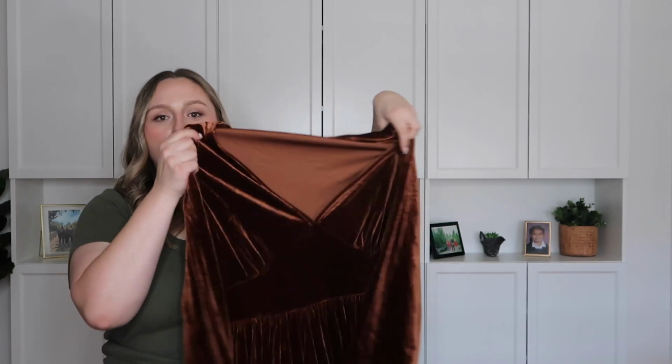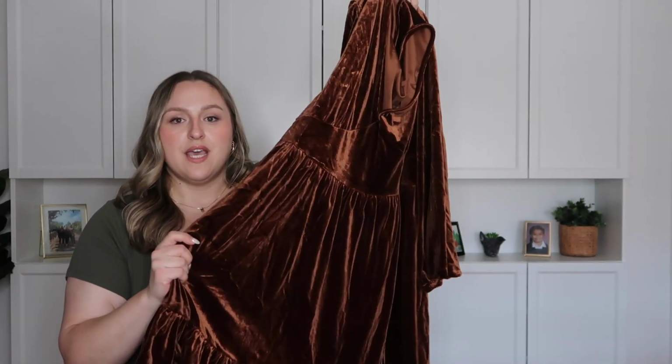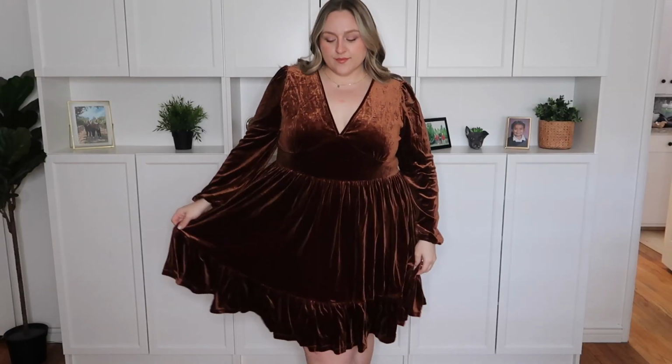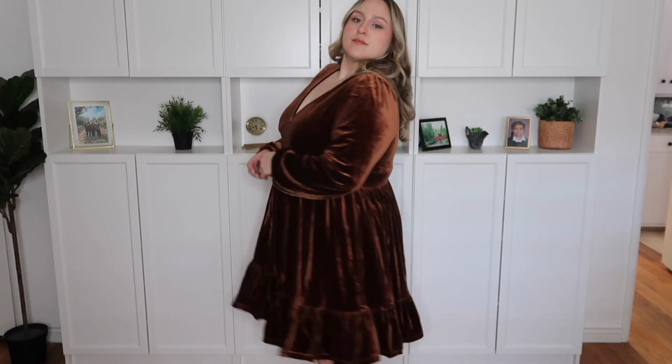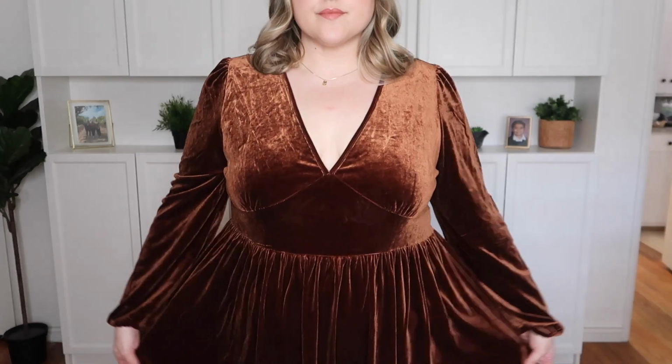Look at this dress. It is beautiful. Look at this beautiful brown colored velvet, very stretchy dress. This dress is super heavy duty. I feel like it has some weight to it, but it is so comfortable on, so adorable on. I just feel like this would be such a cute dress to wear casually or even to a wedding. Living for it. This color is everything.